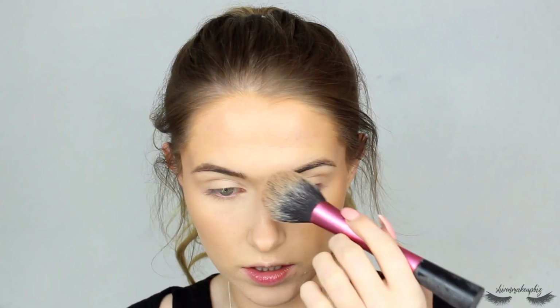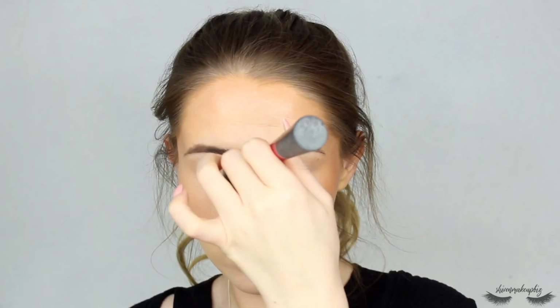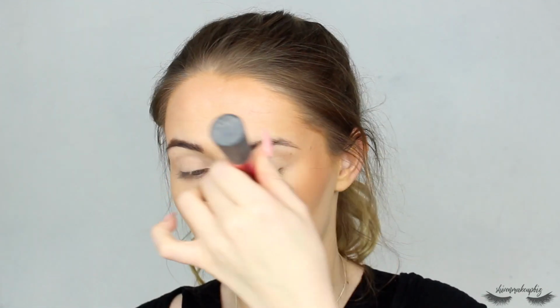There we go. Blend that all in. Take some down my neck as well, a little bit there, and then I'm just going to take a little bit across my nose. I really like the way this looks, and I feel like it'll tie in well.